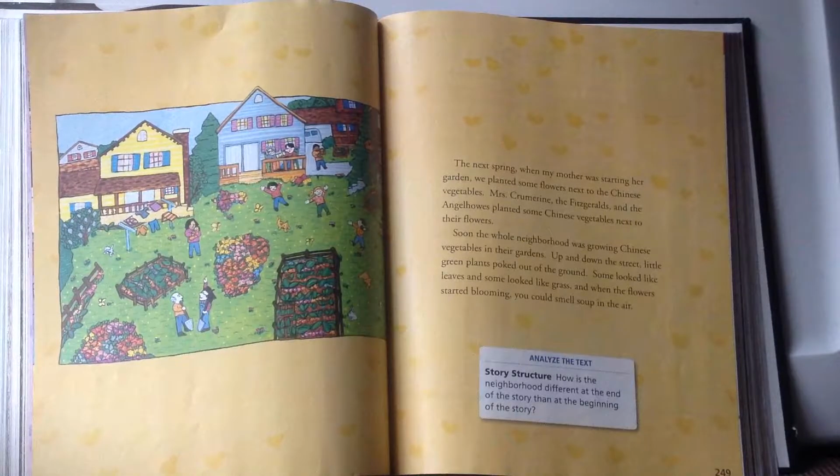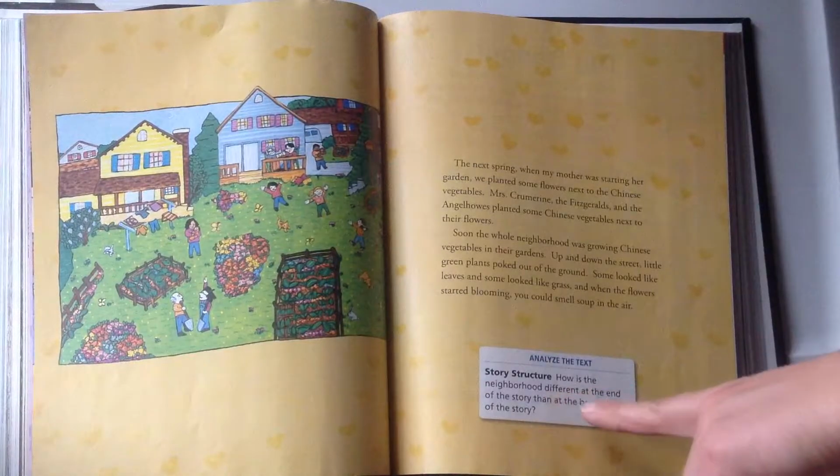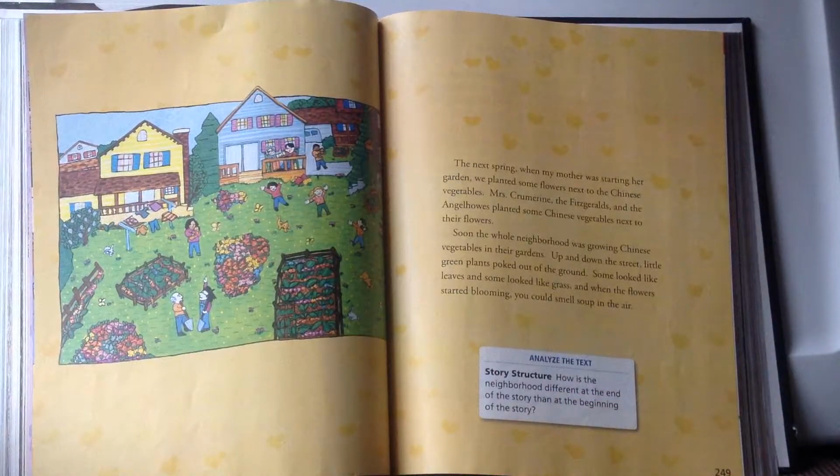So, let me ask this question now. How is the neighborhood different at the end of the story than at the beginning of the story? Well, at the beginning of the story, everybody was planting flowers except for the author and her mom. They were planting the Chinese vegetables. Now, at the end of the story, everybody's gardens are a mix of Chinese vegetables and flowers. So everybody's planting a mix of everything. Probably because they enjoyed that Chinese vegetable soup so much.